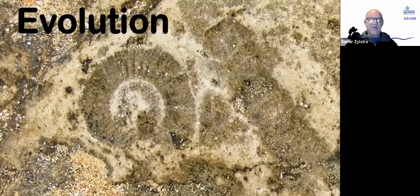We do look at evolution because we take that as an underlying premise of how life came into being on the planet. And if we look at the fossil record, there's a lovely fossil on a wave cut platform on a beach I visited in France, and the rocks were just filled with fossils. So there are lots of them.